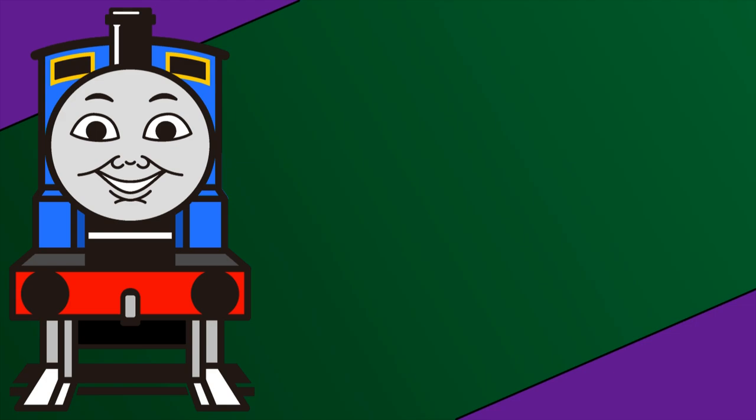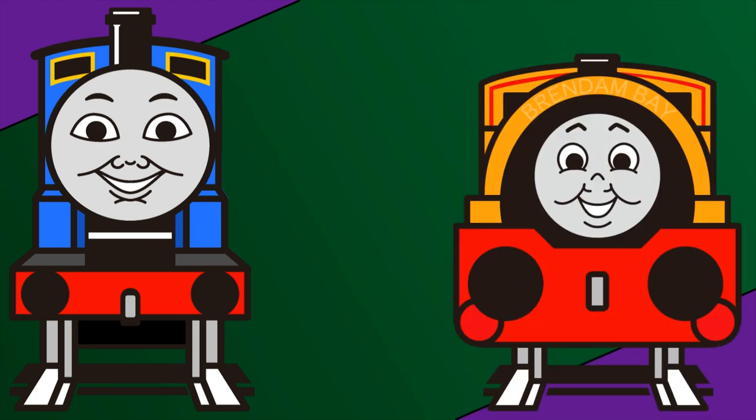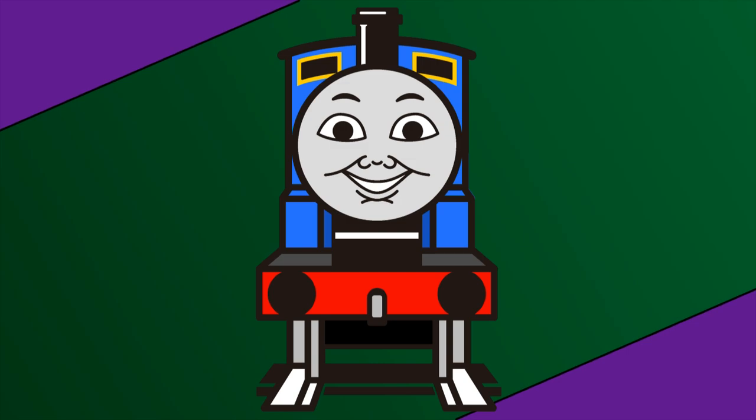Edward often interacts with Bartholomew, the Brendam dock shunter, Cranky, Boko, Bill, Ben, Timothy, and all the other guys within the Brendam branch line vicinity. And this way you can find Edward today, happily running the Brendam branch line.